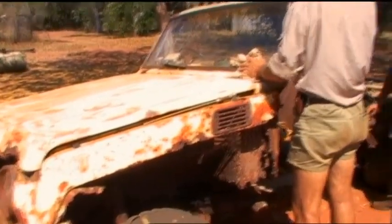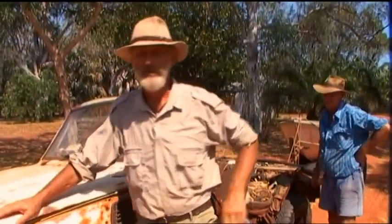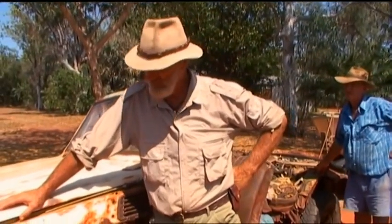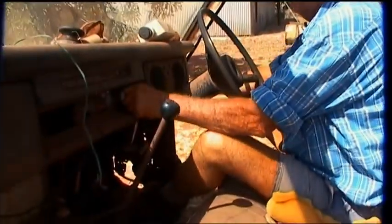Polish it a bit? Yeah, that's right, mate, but I do it pretty often. This is one of Frank's more upmarket vehicles on the place. This is the fishing vehicle. She's a pretty good one. Oh, yeah, she's not too bad. One shot, it'll fire.